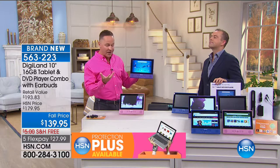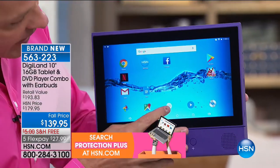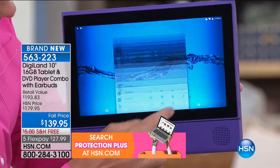You might be thinking, okay, it's incredible that we're going to be able to watch movies on this and be super entertained. But what about it as a tablet? What about its capability as a tablet? Well, let me just show you.